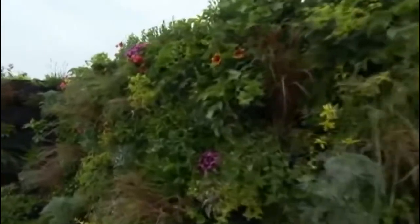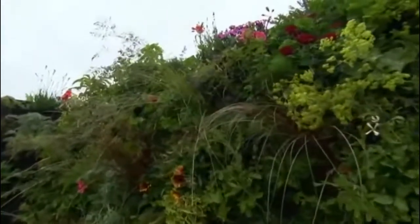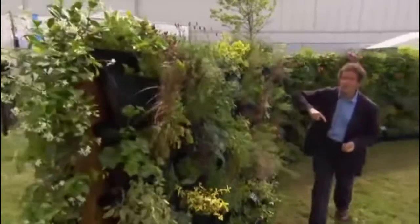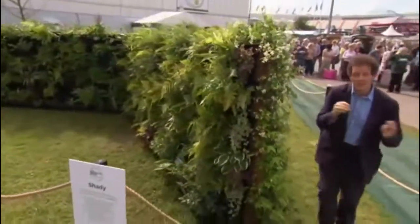Of course, you can have it any shape or size you wanted. That's the beauty of it. It's very, very flexible. In fact, we've chosen this height because that is the height that you can do without any planning permission. But you could make it 50 foot tall if you wanted. And this is going to be taken down and reassembled in schools.